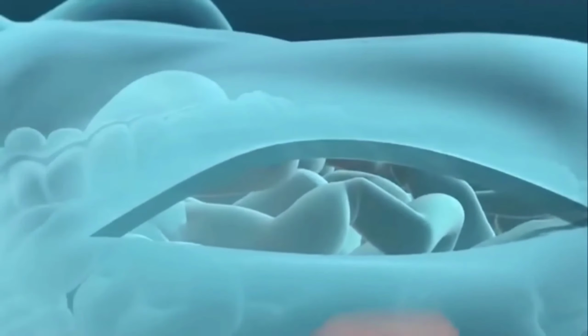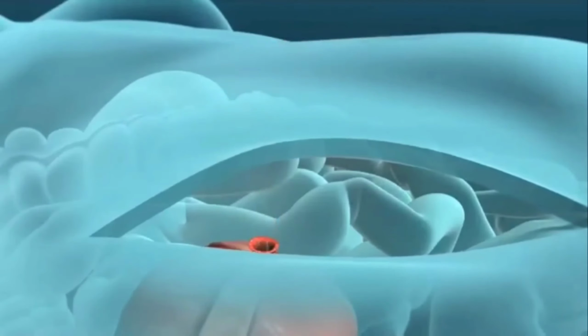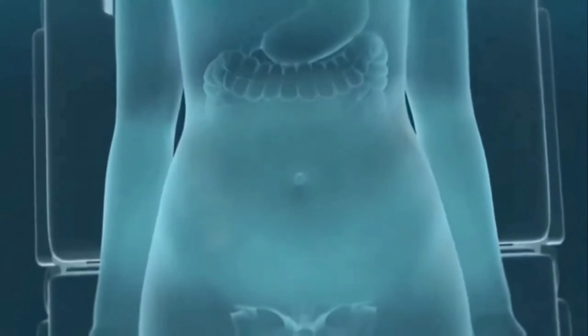Only surgery can treat an appendicitis attack. The classic operation is to remove the appendix through an incision a few centimeters near the right iliac fossa, a few centimeters above the groin, and thus remove the appendix. This method presents less risk of post-operative infections.